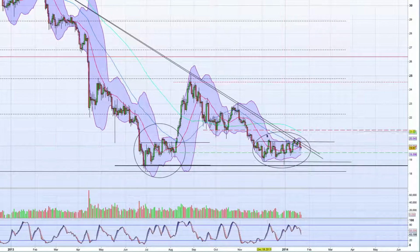So at this point, I like the patterns that we're building, very similar to the previous pattern. And again, stochastic still pointing lower. We had a big bearish engulfing candle here, so we might do the same thing we did here, which is come down, pick up some momentum, and then really push higher. Okay, so I really like this silver chart, but we want to surpass this level here. Of course, good time to get in right now.